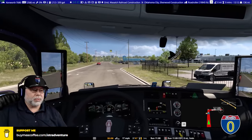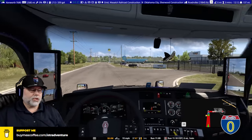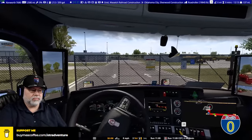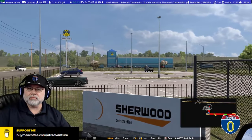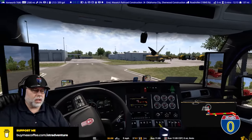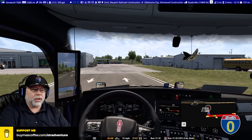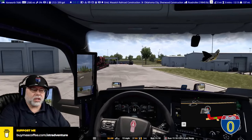I don't remember there being a blue beacon down here before. Seems like a strange place to have one. And as far as I know, in real life, there's the blue beacon at that truck stop that we passed. All right, where are we going? Dead ahead. Woo. Stuff all just magically appeared.